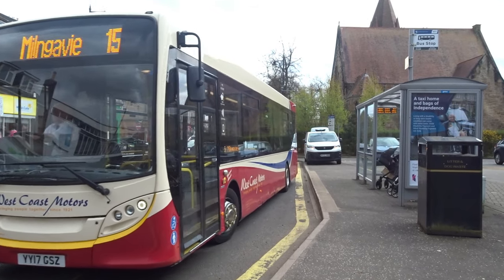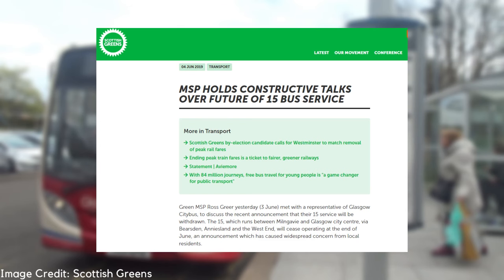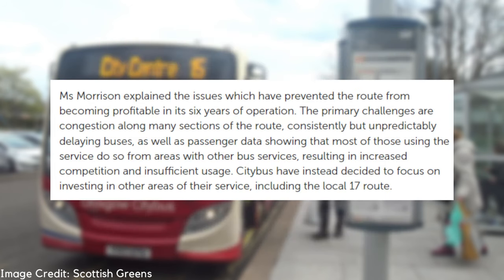The 15 hasn't been without threat of low patronage, as seen by the times before my £15 mishap. Back in June 2019, the decision was taken to axe the route partly as a result of low patronage along the route. According to West Coast Motors, a mix of factors, of which I quote, congestion along many sections of the route, consistently but unpredictably delaying buses, as well as passenger data showing that most of those using the service do so from areas with other bus services, resulting in increased competition and insufficient usage.